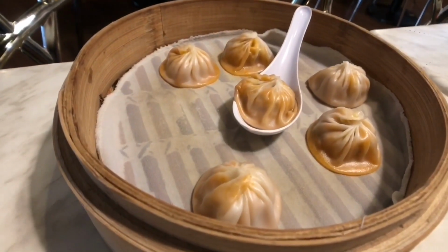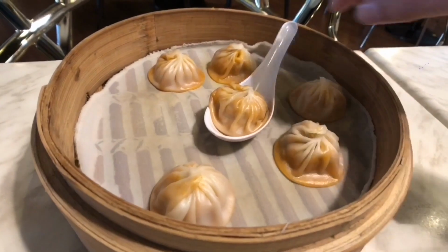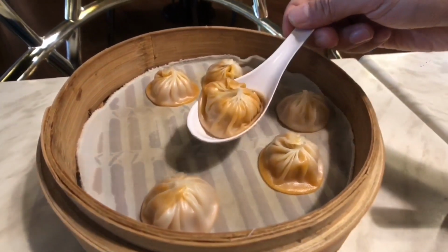The other gourmet Bao you have to try here is their crab fat and pork Bao. You can already see the crab fat through the dumpling wrapper. Oh wow. Tons of crab fat in there. That's so flavorful. Wow. Awesome.